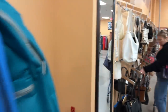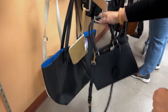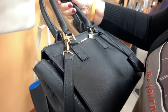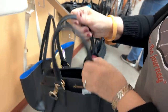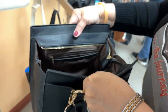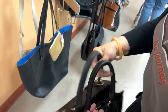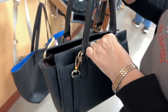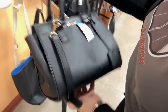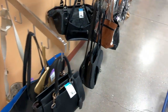Let's keep going over here and see. What is this one? This is a Leveroak. Not too familiar with it. Not familiar at all, actually, with that name. Let's see what they want for it. They want $14.99. That's not of a very high quality.